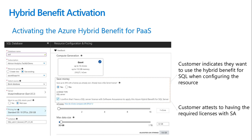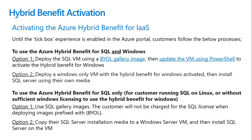This is for SQL PaaS. How do you do it for IaaS mode? It's very simple. Deploy the SQL VM using a bring your own license gallery image and then update the VM using PowerShell to activate the AHB. AHB or AHUB is the interchangeably used shortcut for referring to the Azure Hybrid Benefit offer.